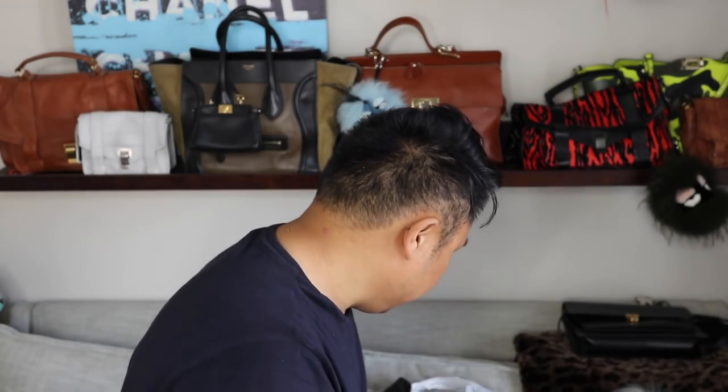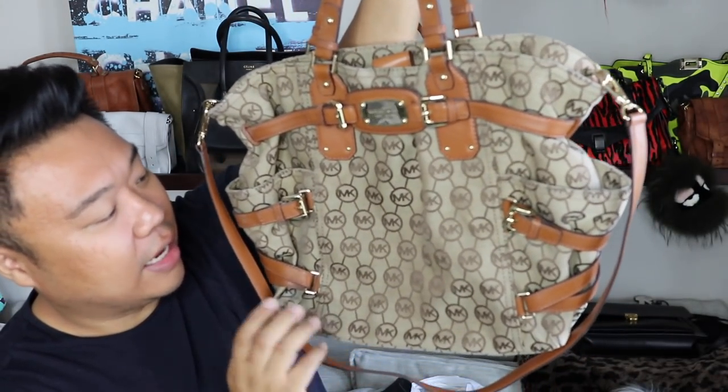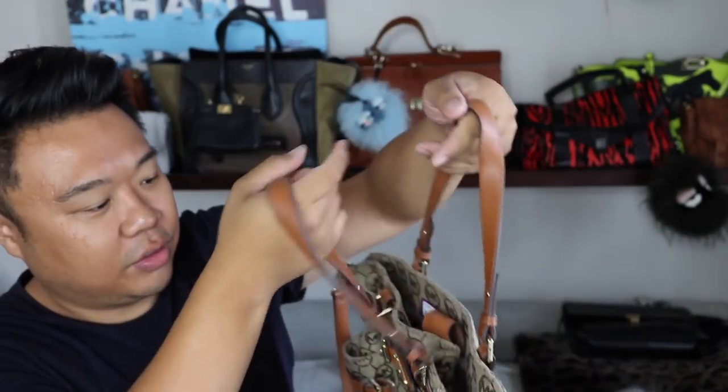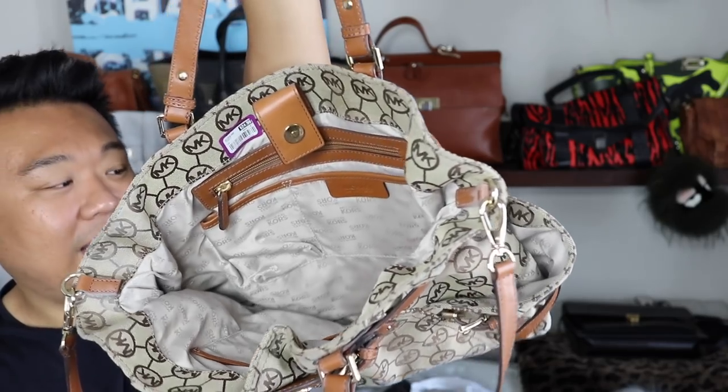It's really nice. Okay, now we have another Michael Kors bag. Amazing. And this one is in the brown colorway. So we have the brown Michael Kors monogram with the brown leather trim for the handles and the crossbody. This one was also $25. And this one is also in fantastic condition.